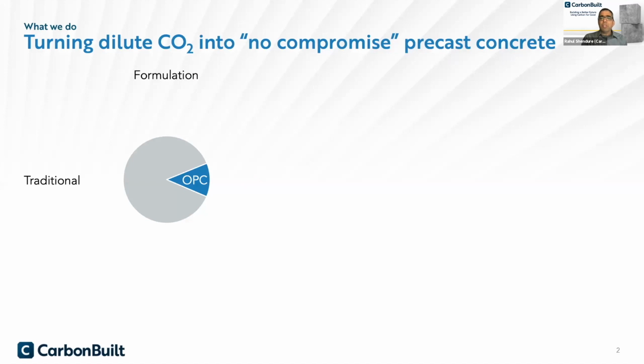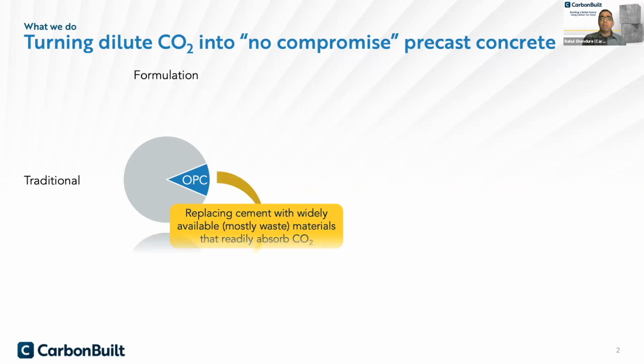Responsible for almost 10% of global CO2 emissions, concrete is mostly made of sand and rock. Ordinary Portland cement, which makes up 10 to 15% of the input material, is the glue that holds it all together. And while it's a great glue, it makes up around 40% of concrete's cost and over 90% of its carbon footprint. We replace it with widely available and mostly waste materials, meeting concrete's performance requirements while absorbing substantial amounts of CO2 in the curing process.